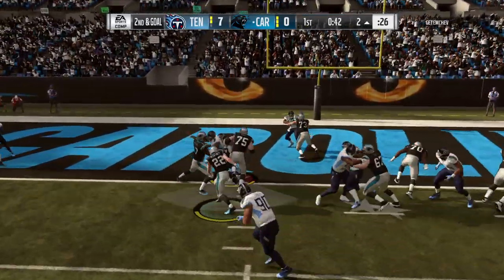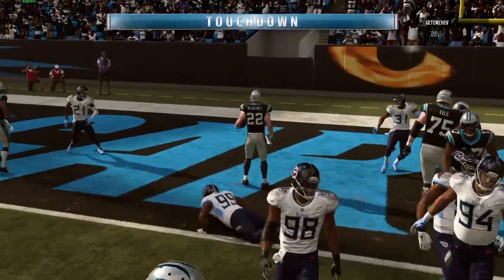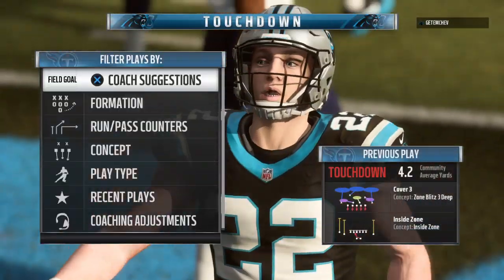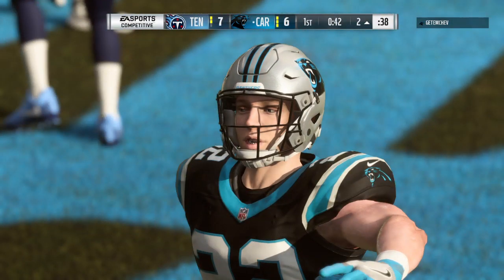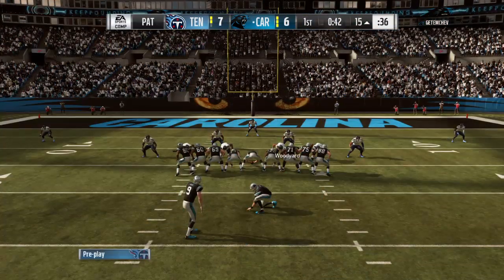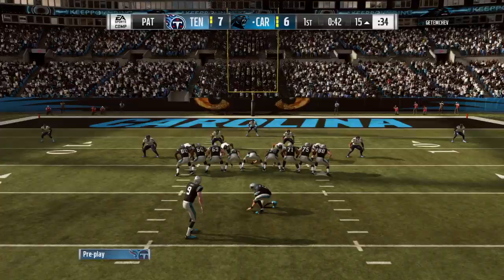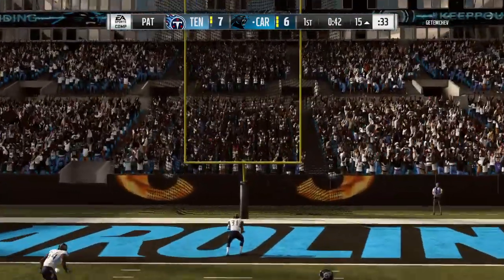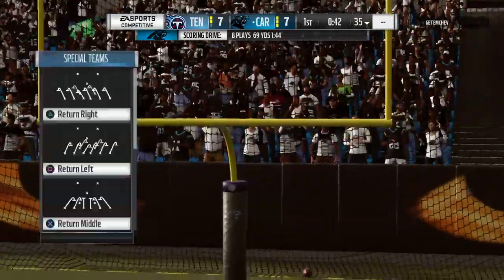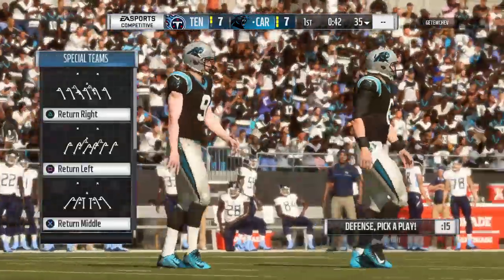On the ground, McCaffrey, and he takes it into the end zone for a Panthers touchdown. A great play there, taking it in from 2 yards out. And the Panthers are now an extra point away from tying up this game. Gano the extra point, and we are tied at 7.